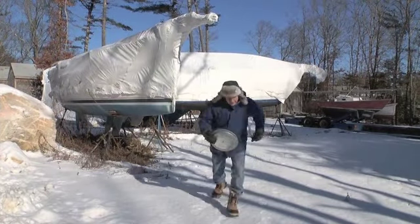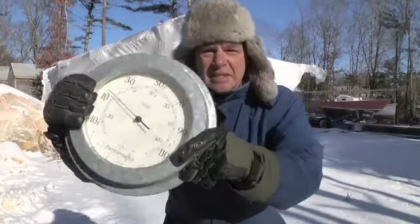Look at this! 10 degrees! It's not fair, I tell you. Boating season's still 4 months away. It's too depressing. I wish I was someplace warm. Someplace tropical. Someplace like St. John.